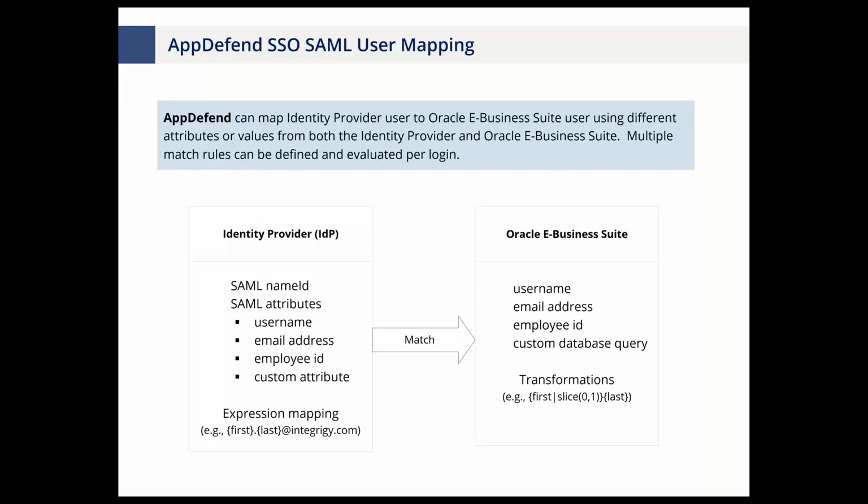And if it's really a mess, we can do expression mapping. Let's say your usernames in Active Directory are first dot last name, but in Oracle Business Suite it's the first two characters of your first name and your last name. We can basically take that and transform, even if it's really difficult, from an Active Directory name into an Oracle Business Suite name.